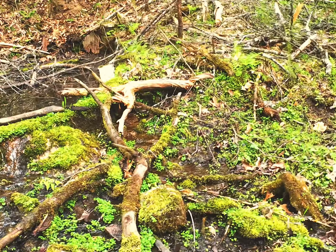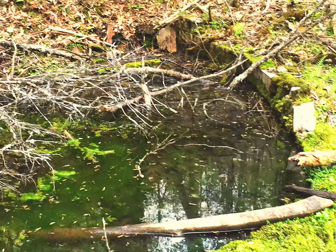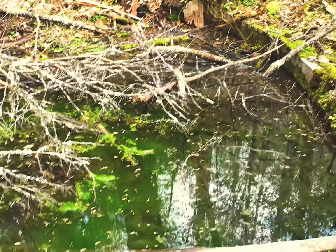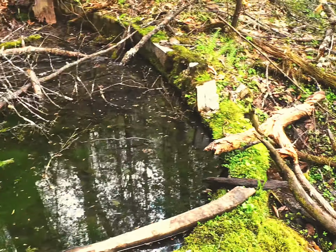Stay there, Mikey, okay? I don't want you to sink. Stay where you're at. It looks really, really bad right now. But this is, we don't get our water from here. We get it from the little spring.